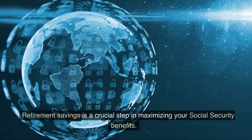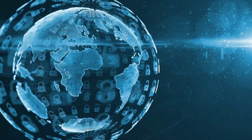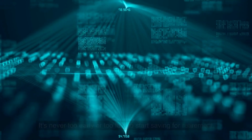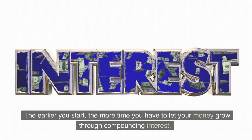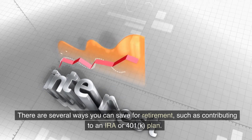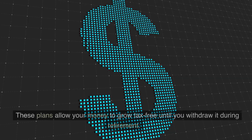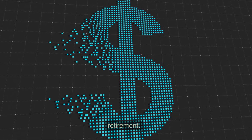Retirement savings is a crucial step in maximizing your Social Security benefits. It's never too early or too late to start saving for retirement. The earlier you start, the more time you have to let your money grow through compounding interest. There are several ways you can save for retirement, such as contributing to an IRA or 401k plan. These plans allow your money to grow tax-free until you withdraw it during retirement.